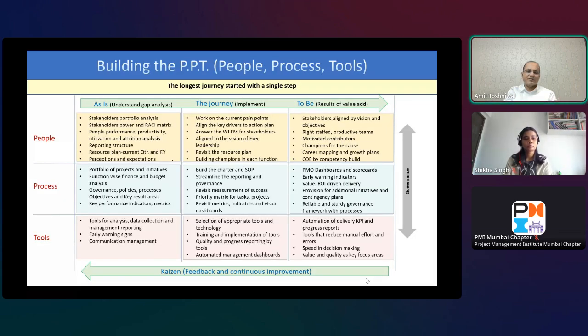Building the PPT, favorite thing in every organization, PPT. But it is not the PowerPoint presentation, it's people present to understand as-is, do a gap assessment, implement changes to achieve the results. This is a 3 by 3 matrix where Kaizen is there through and through, from as-is to journey and to-be. However, the program management office will build the governance across the people, process, and tools.